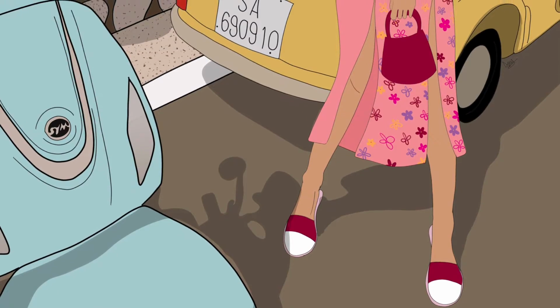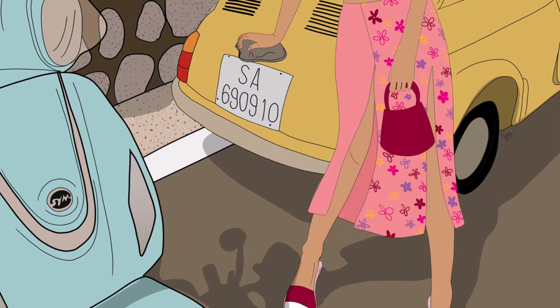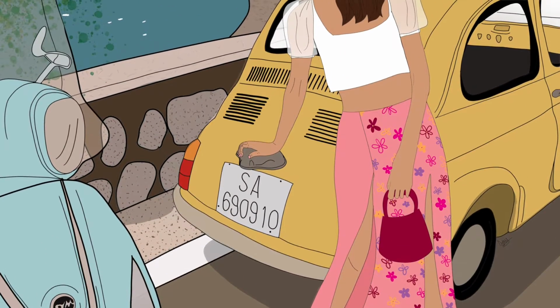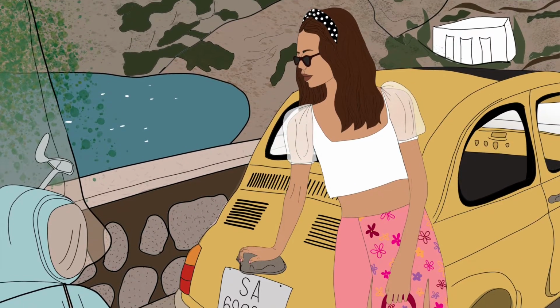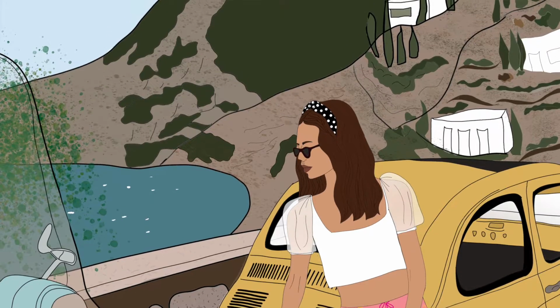Now, I'm not going to lie, I love the foreground detail, so I'm really into the scooter, little Vespa type thing in that beautiful blue colour, and then the yellow vintage car. I'm really all about that, and I think I'm going to try and draw another retro car later on in Inktober. And then the babe, I loved her outfit.